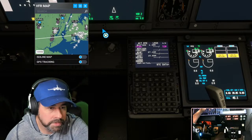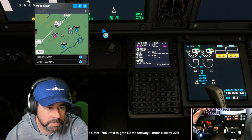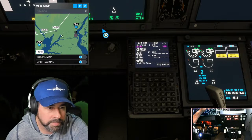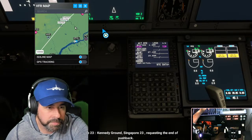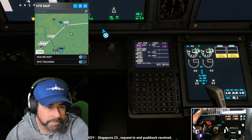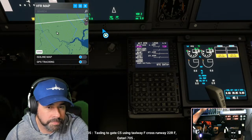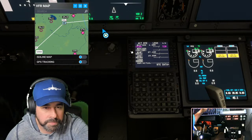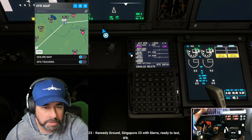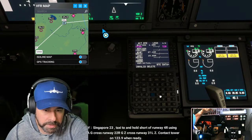So, Qatar, a crazy loop there. Gate Charlie 5 via taxiway Foxtrot, cross runway 22 right, Foxtrot. Let's see what we got. All right, so it's not too many. That's our first waypoint. Let's see. Can we delete any of that? No. We'll go ahead and make this the first one here. Yes.